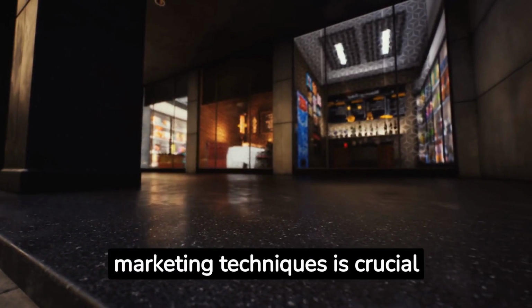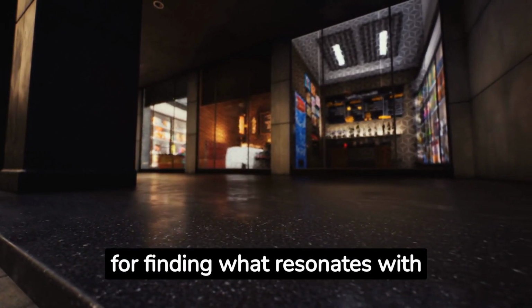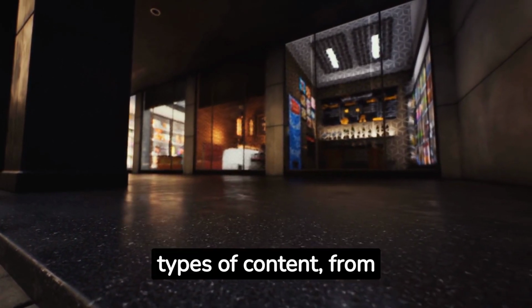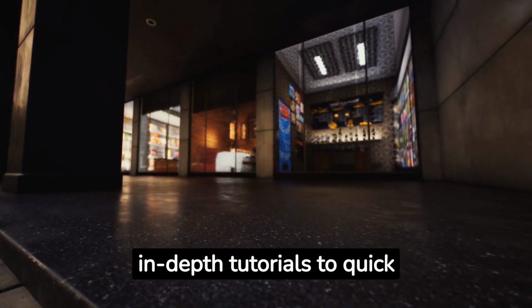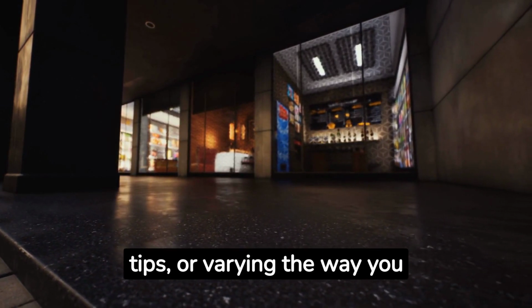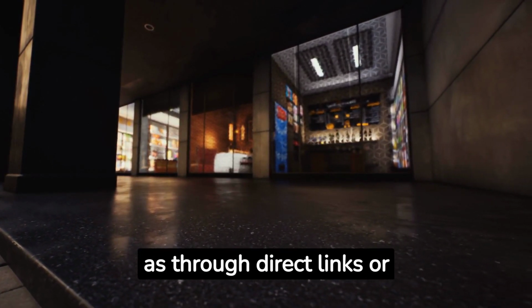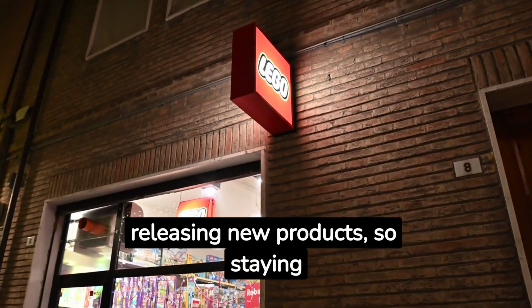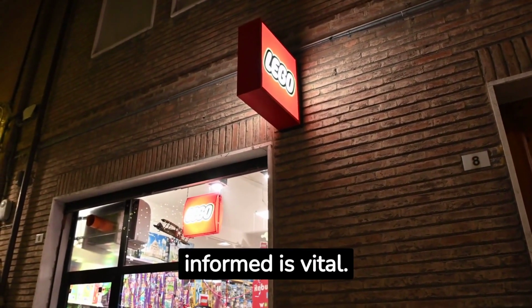Experimenting with different marketing techniques is crucial for finding what resonates with your audience. This could mean trying out different types of content, from in-depth tutorials to quick tips, or varying the way you share affiliate links, such as through direct links or QR codes. LEGO is always releasing new products, so staying informed is vital.